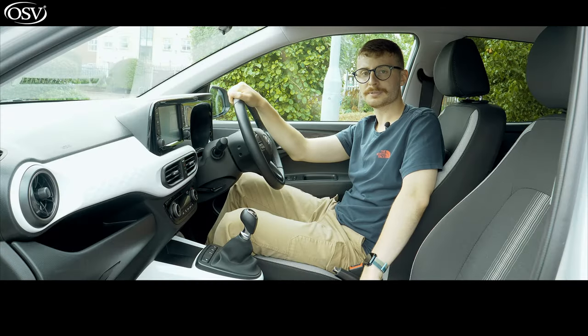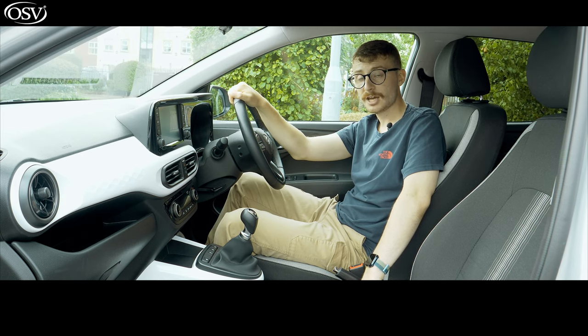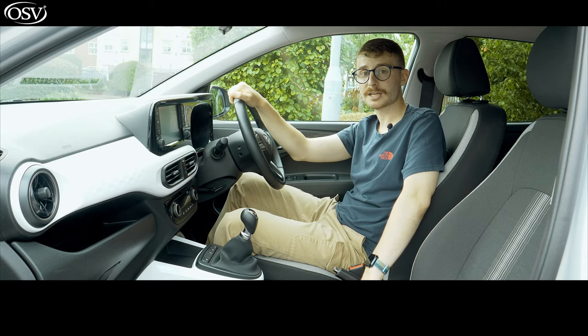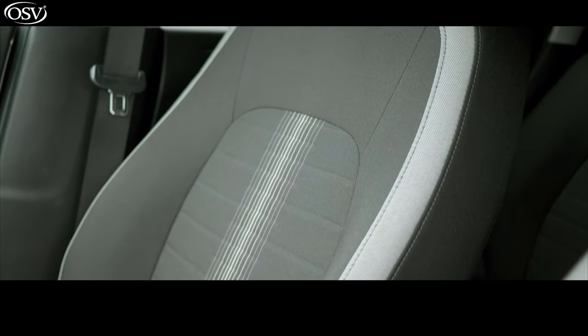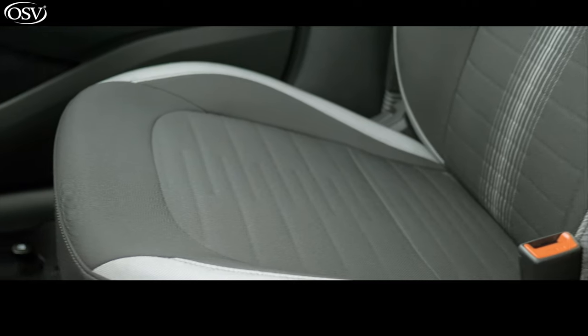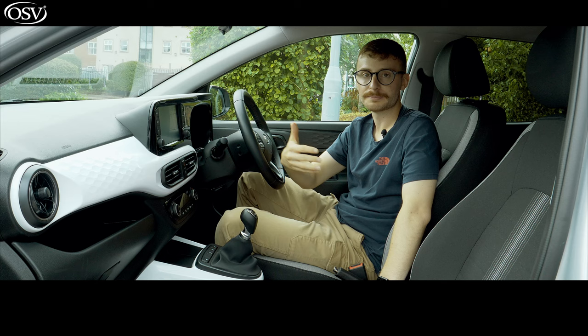SE and SE Connect trims have an obsidian black interior with white stripes on the seats. If you upgrade to the mid-spec premium model, then you get the shell grey interior package, and that's what you see included here with this white embellishment on the dashboard. And again, you get white stripes on the seats. And N-line models have black sports seats with red stitching. Premium models also add heated front seats, so the front passenger and driver will have toasty buttocks on a cold winter's morning.